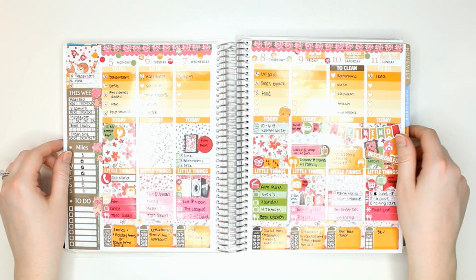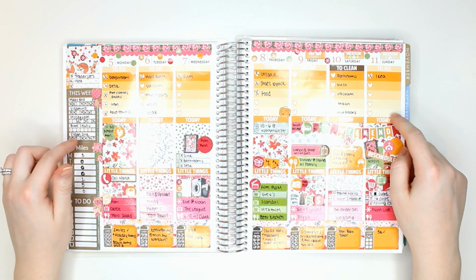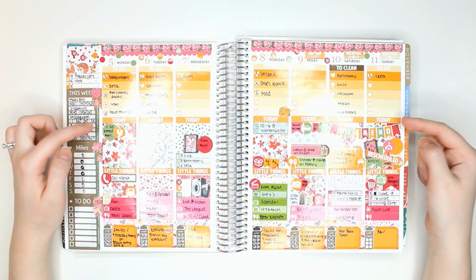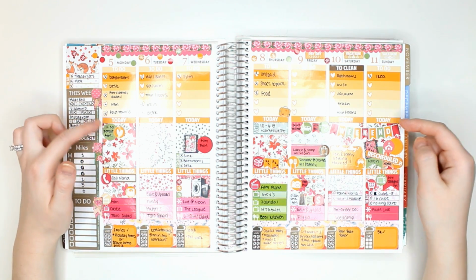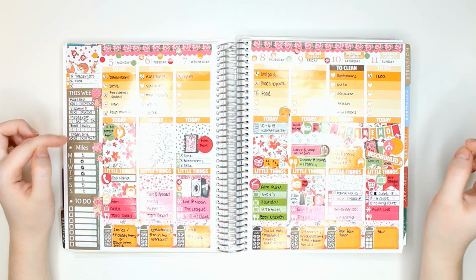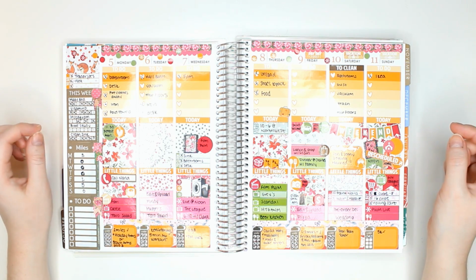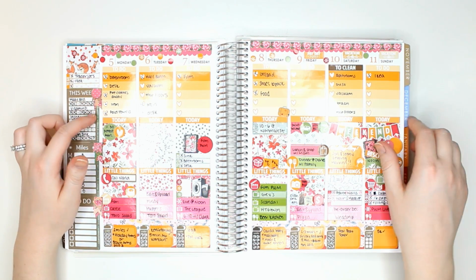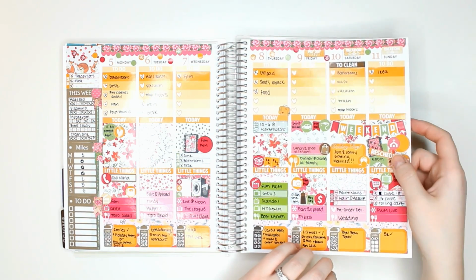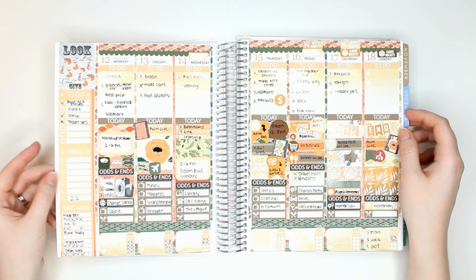Then this spread was, I wish I hadn't done the orange up here. I feel like it ended up feeling heavy even though there's orange in this kit. I don't know, I just wish I'd done a different color. I wish I'd found a way to do pink or green up there. That was something I regretted right after I did it. I'm like, I should not have done the orange like that. That was not a good idea.